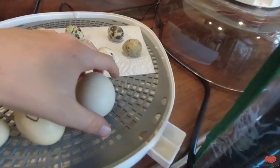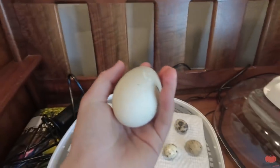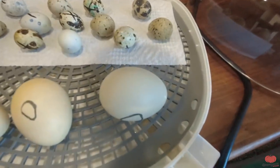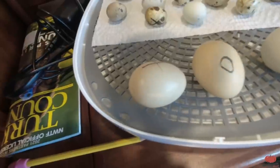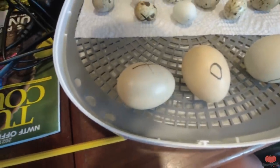This is my duck egg. It's candling really good, but it should hatch in 7 days now, I think. Seven or eight. Because duck eggs take 28 days to hatch. I wish this chicken egg, you guys probably think I'm crazy, but it did it just earlier.